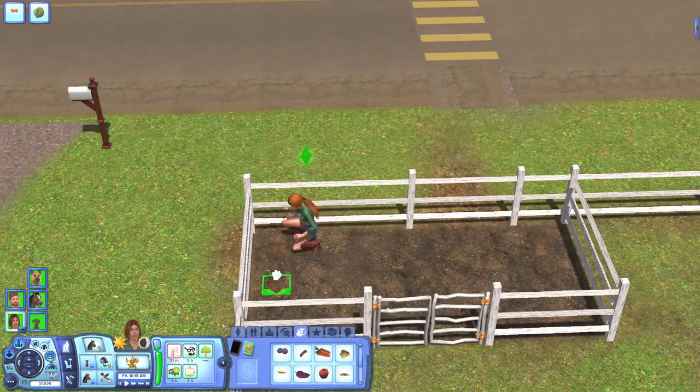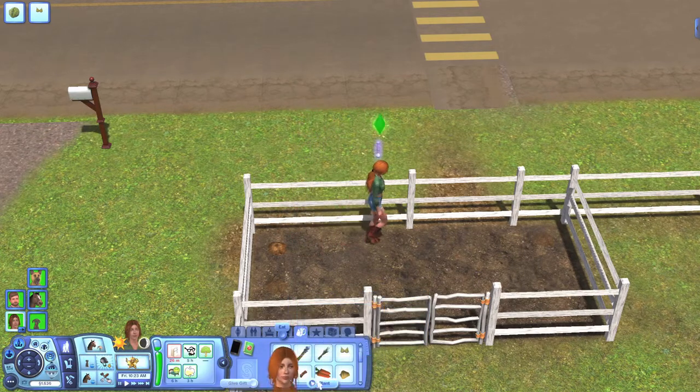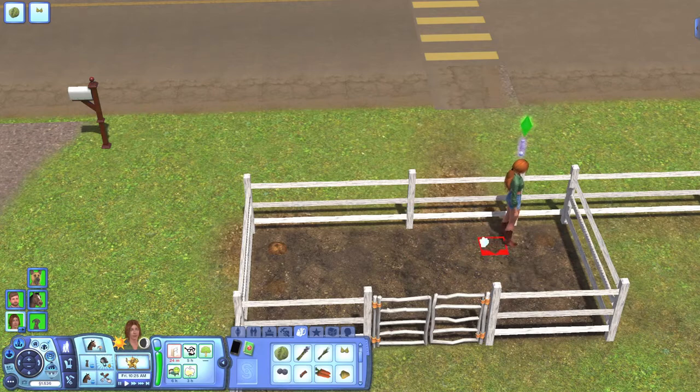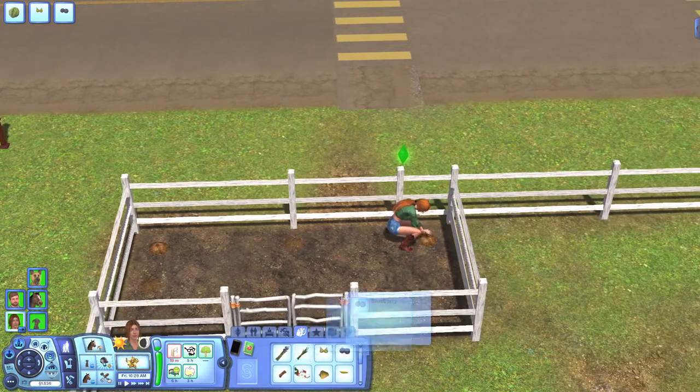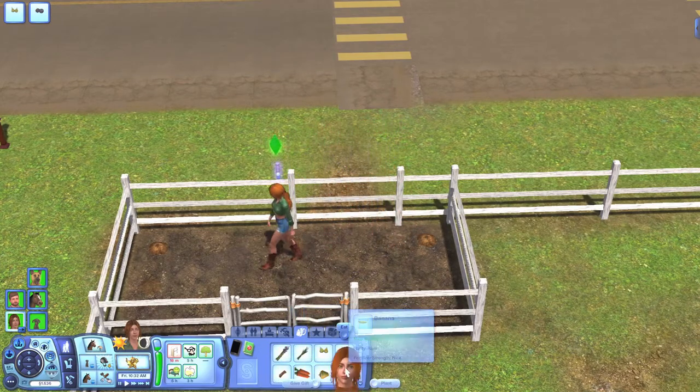Pear tree we're going to do over here. Blueberries we're going to plant. All the berries, you know, we'll put the berries like right in the middle here. Blueberries, we have the cinnamon. No, we can't plant the cinnamon. Can't plant that. Bell pepper, no. Banana, no.